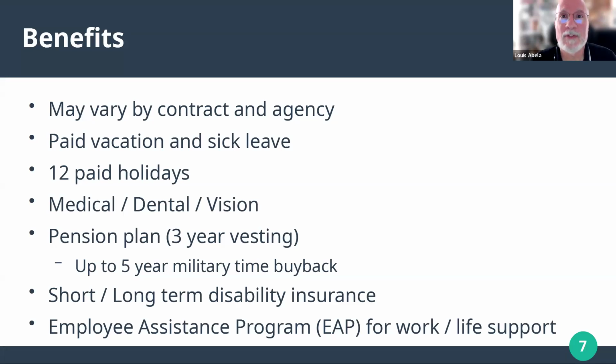It is a longer term investment, and it's available to veterans to buy up to those 5 years of time. There's also short and long-term disability insurance, as well as an employee assistance program for work and life support. All meant to make working at the state that much easier.